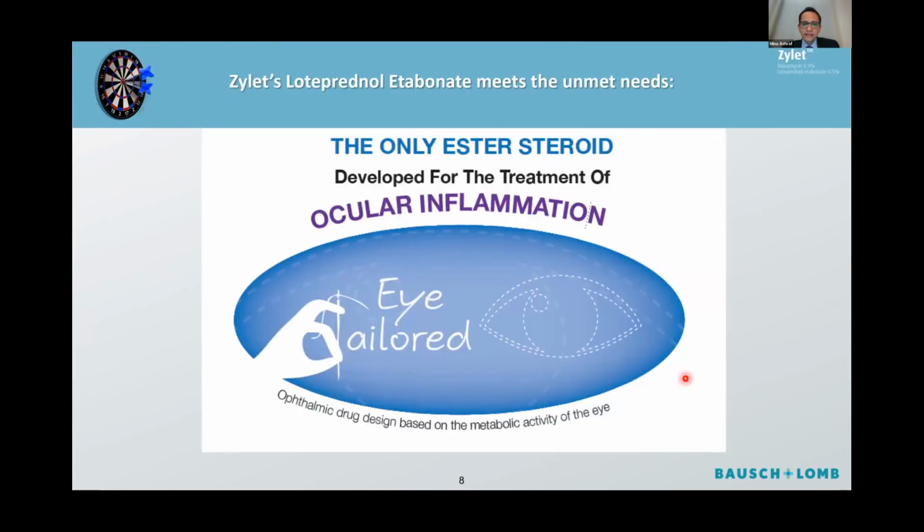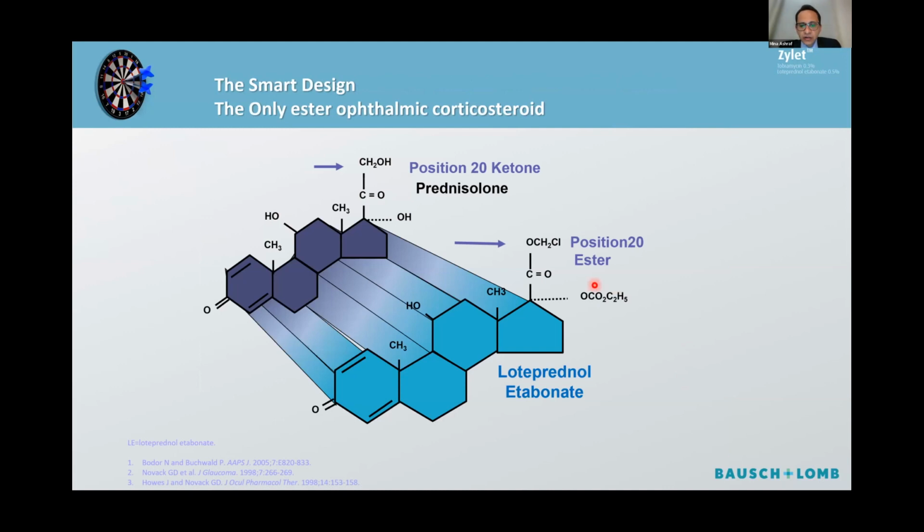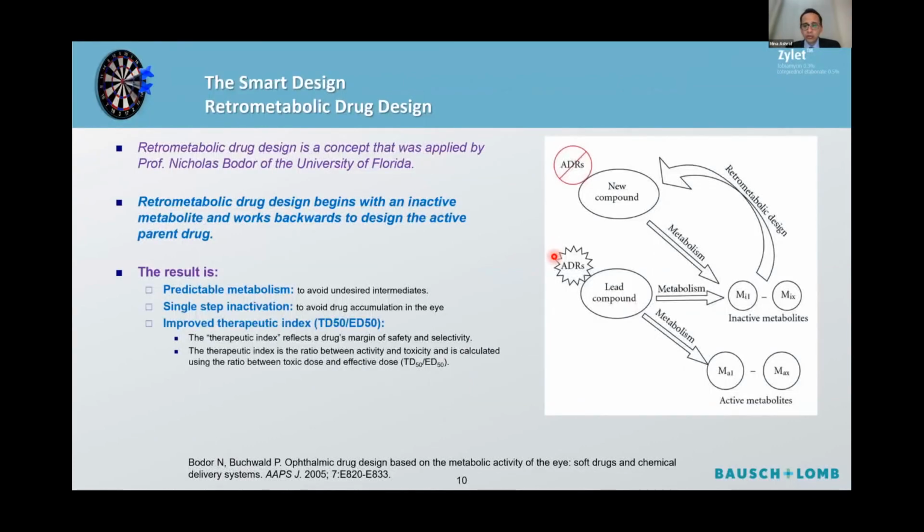And here comes Xylit loteprednol as the only eye-tailored corticosteroid. All corticosteroids were initially developed to treat systemic inflammations, and then they were adapted into ocular drops. But Xylit's loteprednol is the only ester steroid, the only eye-tailored corticosteroid developed for the treatment of ocular inflammation. In terms of chemical structure, it is the same as prednisolone, which is the parent compound, with one change, which is replacing the C20 ketone group with a C20 ester group. This has been tailored to the eye by using the retrometabolic drug design.